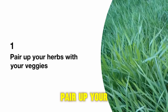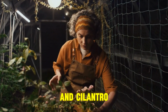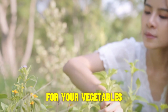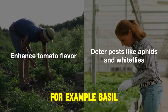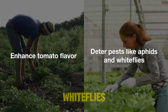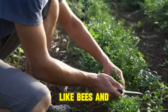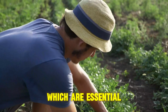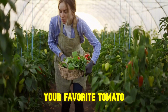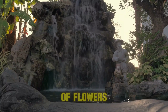Tip number 1, pair up your herbs with your veggies. Plants like basil, parsley, and cilantro aren't just tasty additions to your kitchen. They can also act as bodyguards for your vegetables. For example, basil near tomatoes can enhance tomato flavor and deter pests like aphids and whiteflies. Plus, herbs attract beneficial insects like bees and butterflies, which are essential for pollination. Imagine having a mini herb garden right next to your favorite tomato patch. It's a win-win. Now let's talk about the power of flowers.